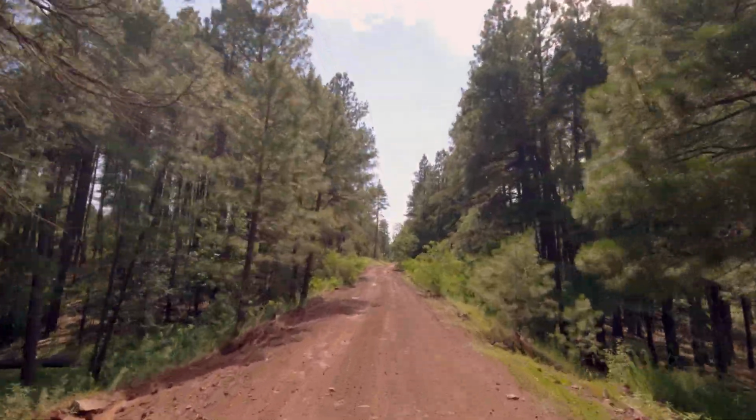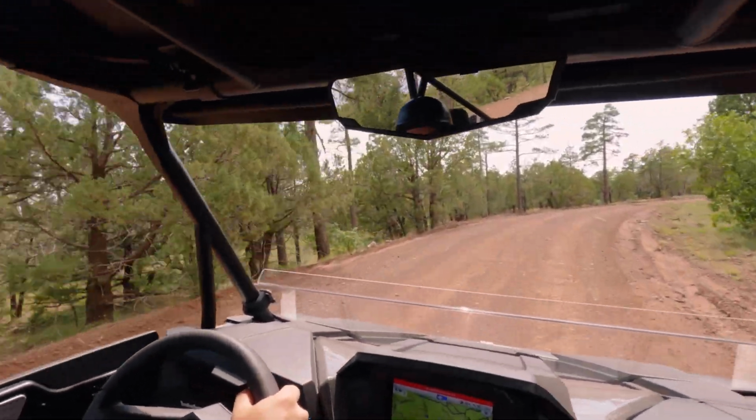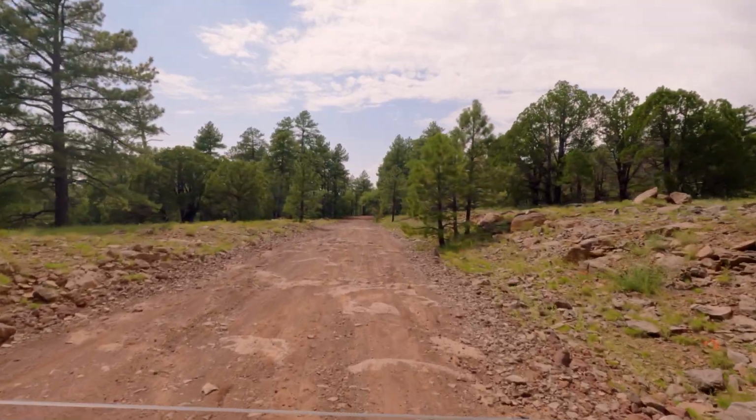Since this is a much more accessible road, there is a good chance that you'll encounter traffic here. The good thing is that the vast majority of this road is about 2 lanes wide, so you shouldn't have any trouble passing.